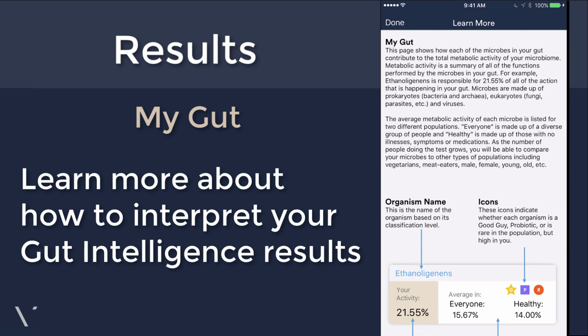Remember that everyone's microbiome is unique, and that whether an organism is beneficial or harmful will be dependent on all the other organisms that are present. The interpretation of your results takes into account this overall pattern of microbes and not just the activity of each microbe by itself.